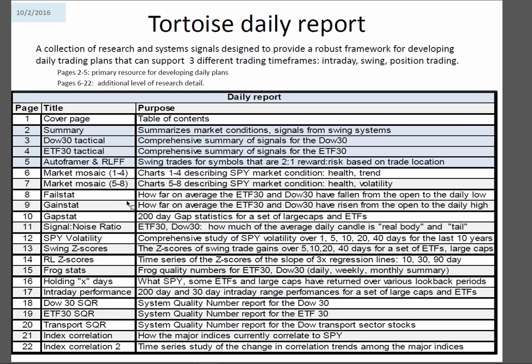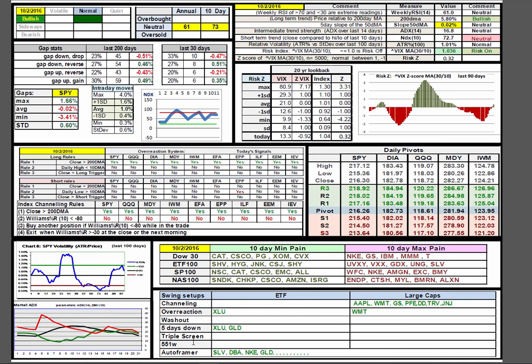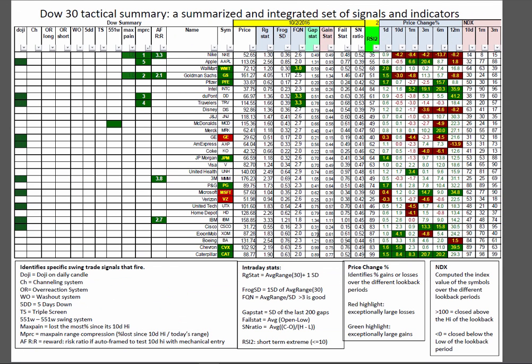Next up, the daily report, going into Monday. A handful of channelings and some auto framers. No signals here in the channeling and overreaction. But yes, on the wider set of Dow symbols, a handful of auto framers, plenty of dojis from Friday. Not many patterns to choose from. 551W in McDonald's.